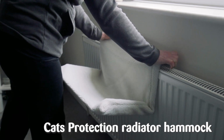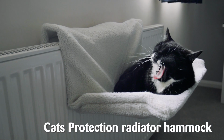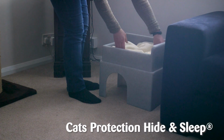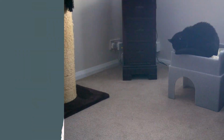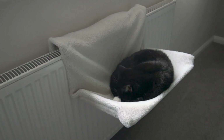This radiator hammock bed provides a toasty place to sleep and has the added benefit of being off the ground to make them feel safe and secure. Or why not get a Cats Protection hide and sleep, another way for a cat to feel safe and relaxed. The main thing is to find the type of bed that your cat likes the best and try out a few if you can and experiment with the location.